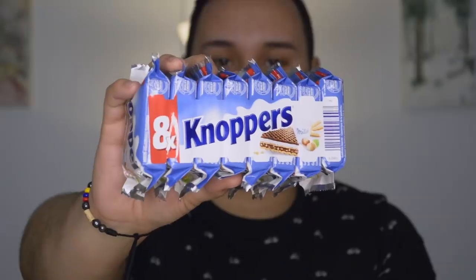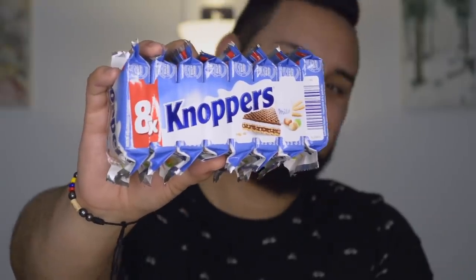What the hell? So we're going to go ahead and check out this wonderful large packet. Of course, I only need one, but thank you. Appreciate the details. Another situation where I feel like I should recognize these, but I don't. So I've never had them nonetheless. They're called Coppers. It looks like they are a wafer along with some nuts. Hazelnuts, more than likely. And it says here that my friend Josephine is a really big fan of them. Oh, hazelnuts, milk, and milk filling.